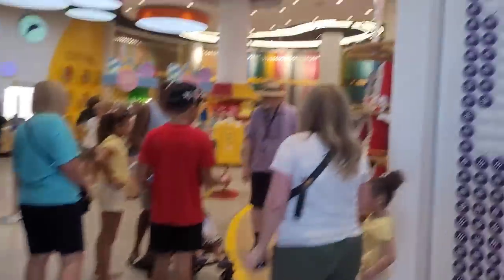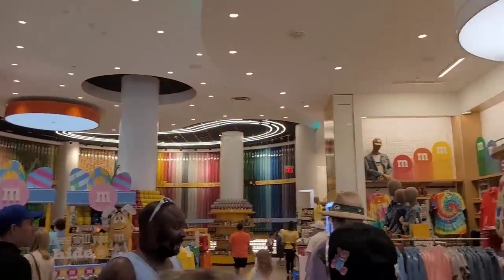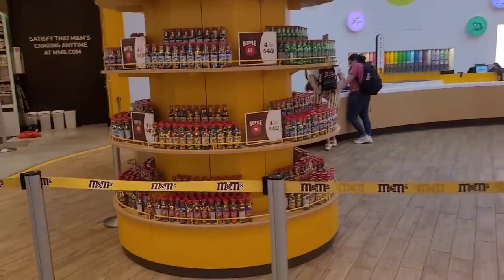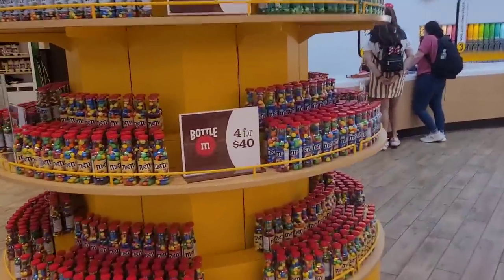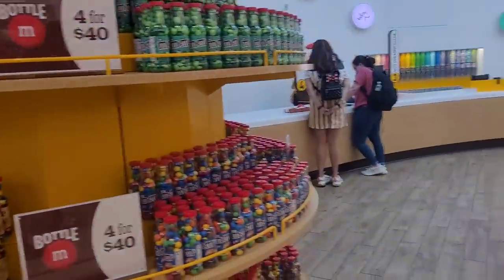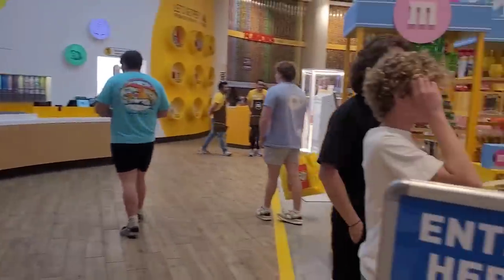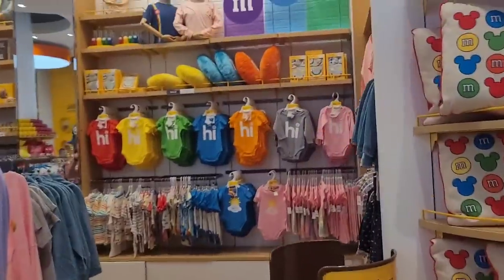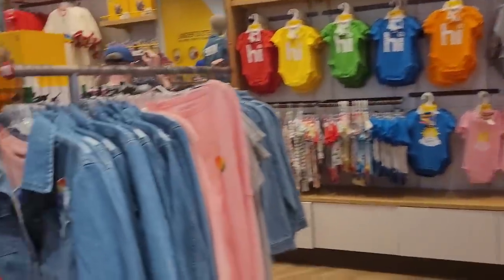But first I wanna show you guys the walls of M&M's. Can y'all see all the way back there? Wall of M&M's, super cool. All kinds of stuff. But look at this, 4 bottles for $40, and you can mix and match the different kinds. Like they've got all different ones that you can pick from. Let me try to take you guys over here. I'm trying not to, look, they even have like little onesies for the babies and stuff.